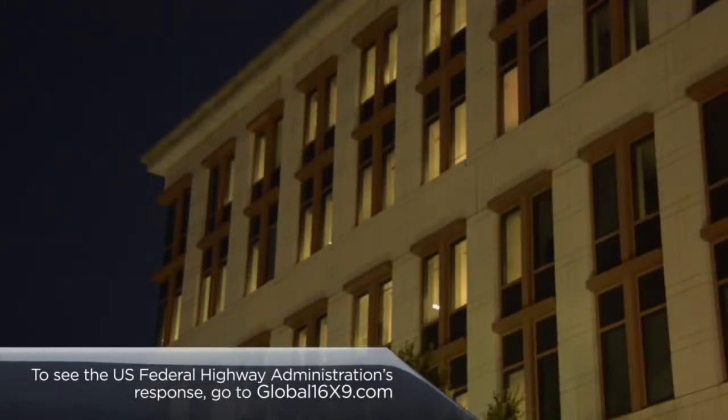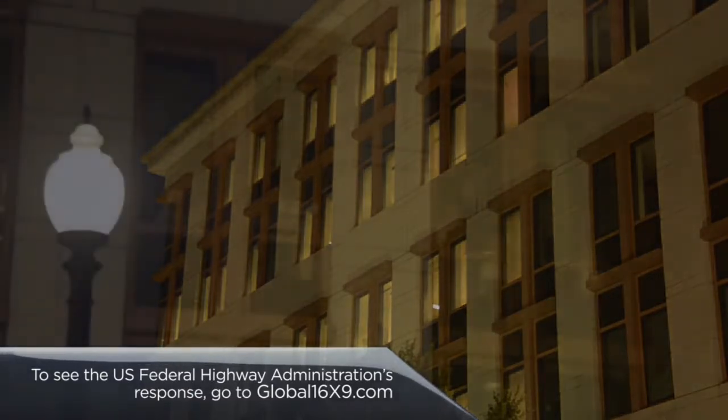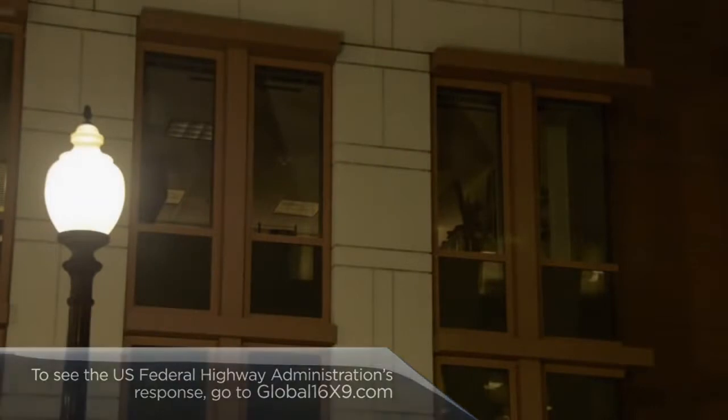We asked the U.S. Federal Highway Administration about their decision. They defended the pass, saying the U.S. federal government, the crash test facility, and an independent expert agreed that Test 8, quote, met the applicable crash test criteria.